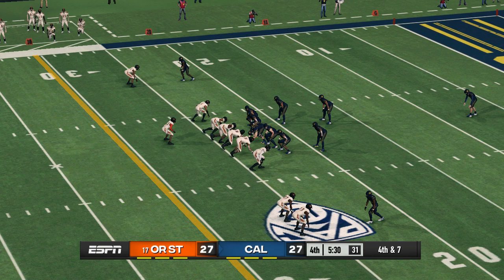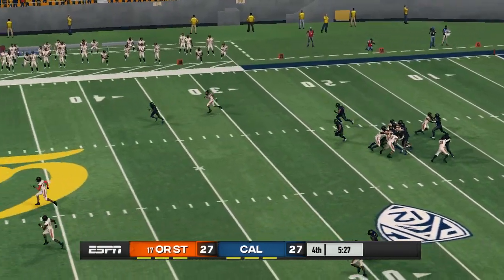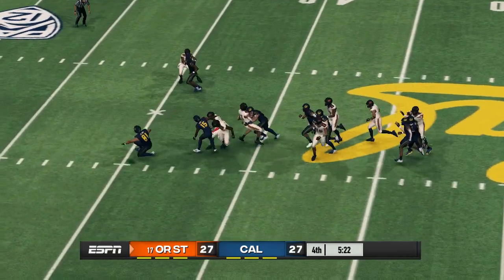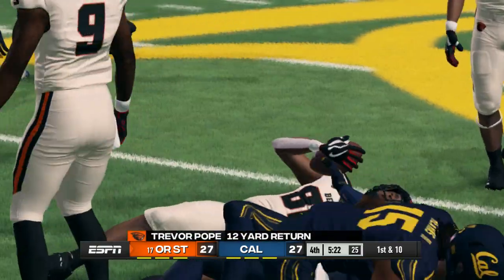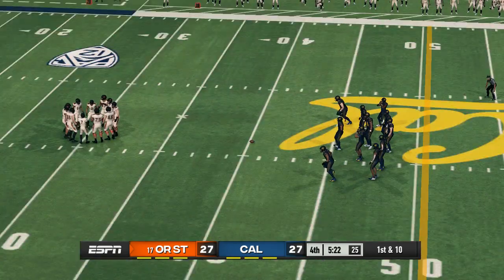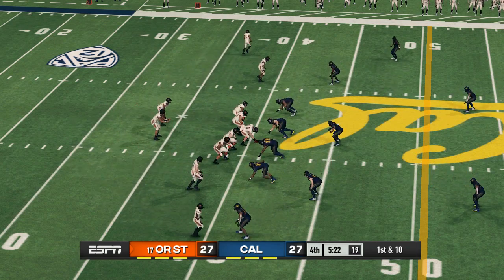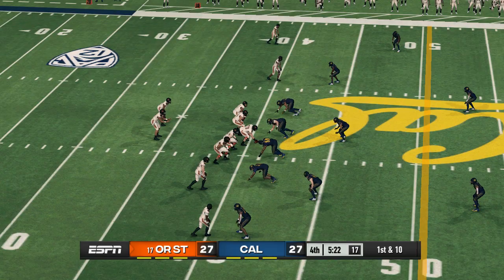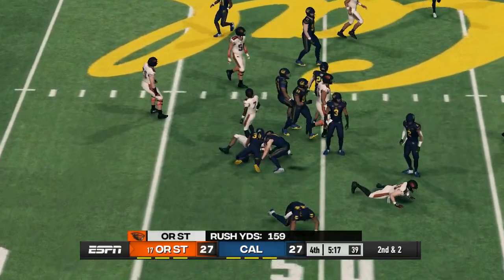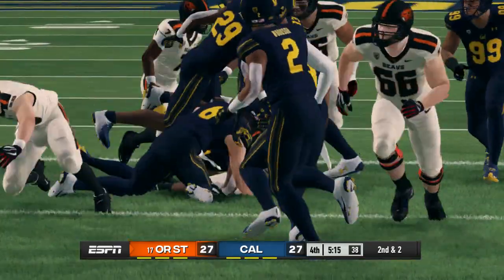Pope, the return man. Booming kick. Pope takes it to 28, makes it out to maybe the 40-yard line. This is when things get a little prickly. You need your playmakers to really come through here. He makes his way to about the 48. Martinez gains around 8 yards on the run. That makes it second and two.